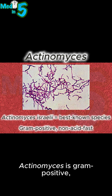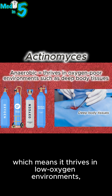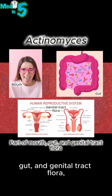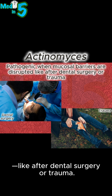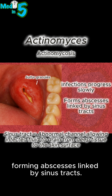Actinomyces is gram-positive, non-acid-fast, and anaerobic, which means it thrives in low-oxygen environments, such as deep body tissues. Normally part of the mouth, gut, and genital tract flora, Actinomyces becomes pathogenic when mucosal barriers are disrupted, like after dental surgery or trauma. Infections progress slowly, forming abscesses linked by sinus tracts.